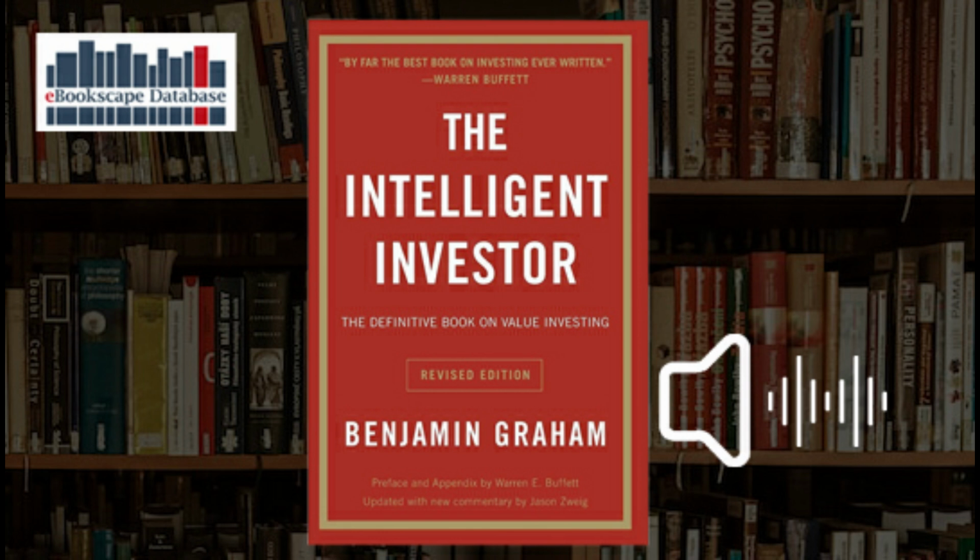Number 22. Investing in real estate. The book also discusses the benefits and risks of investing in real estate. Graham suggests that investors should carefully evaluate the potential return on investment, as well as the costs and risks associated with owning property.